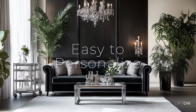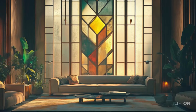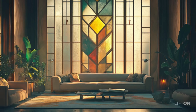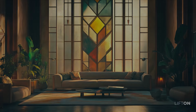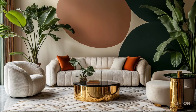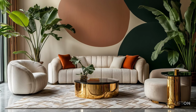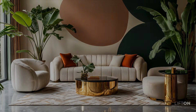Easy to personalize. New Art Deco allows you to infuse your space with personal touches that showcase your unique style. Whether it's a specific color palette, a striking pattern, or a favorite piece of art, this design approach celebrates individuality and invites creativity. Embrace your preferences and let them shine through in your decor, making your space a true reflection of who you are.